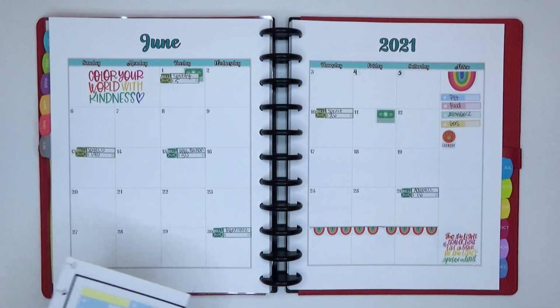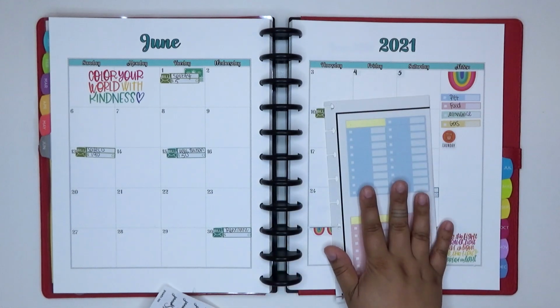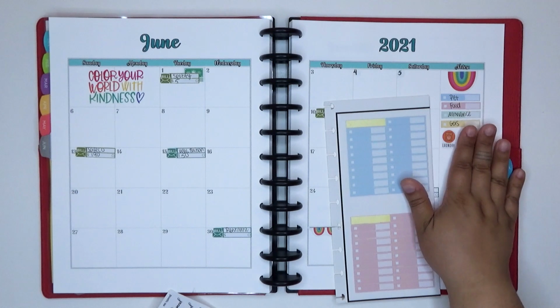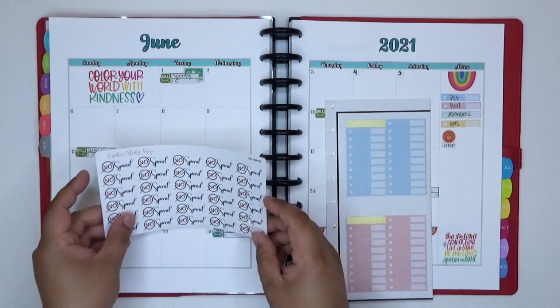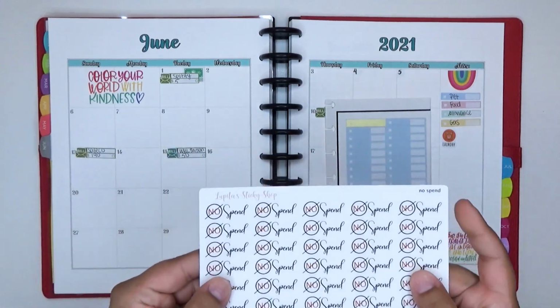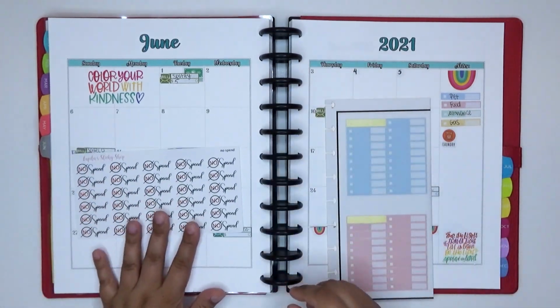So I have some tracker stickers here that I'm going to use, and in my monthly budget setup I already color coded everything. And I'm also going to be using some no spend stickers. These are from Lupita Sticky Shop, Lupita Aide.